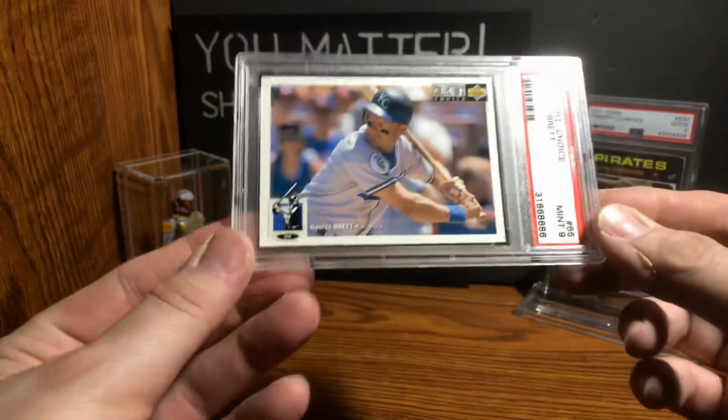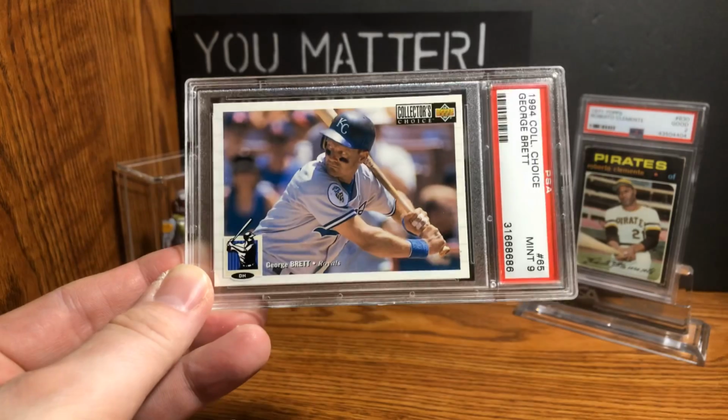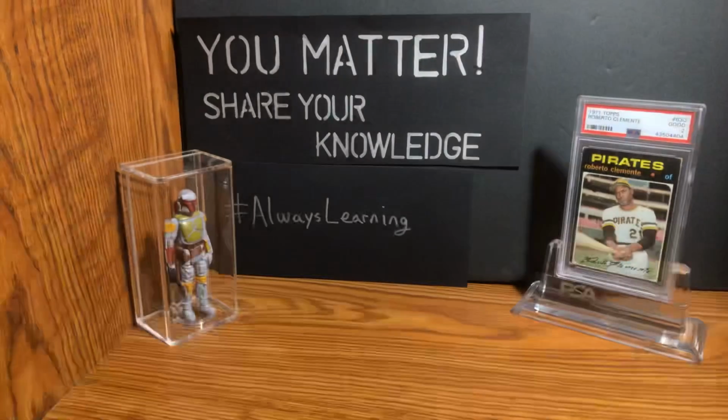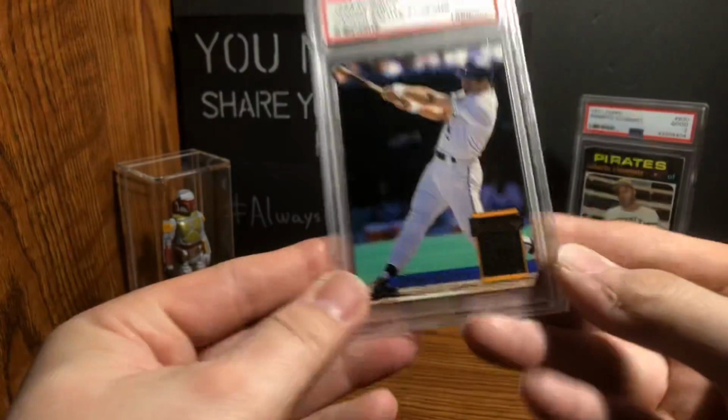'94 Collector's Choice. So Upper Deck entered the kids market, $1 a pack. Everybody back then loved Collector's Choice, especially NBA. This was a nice card.